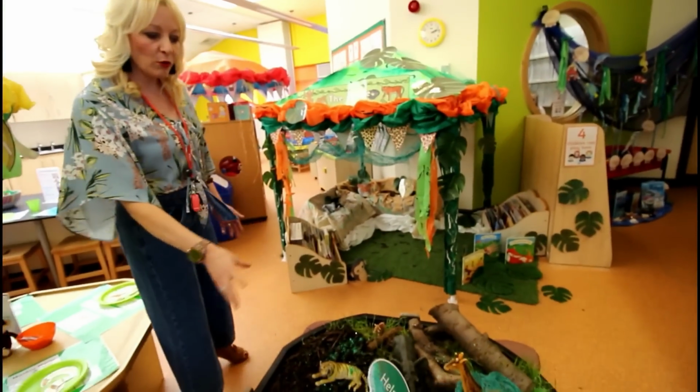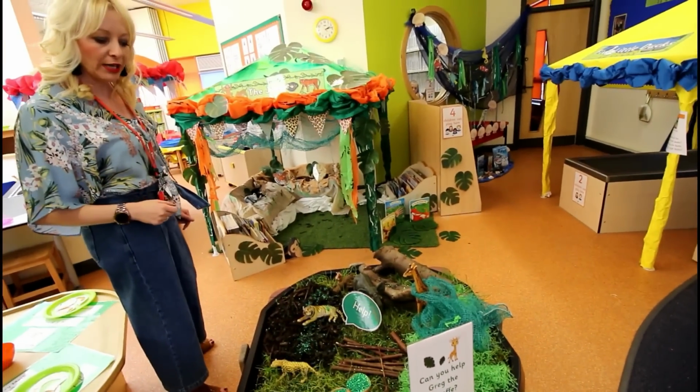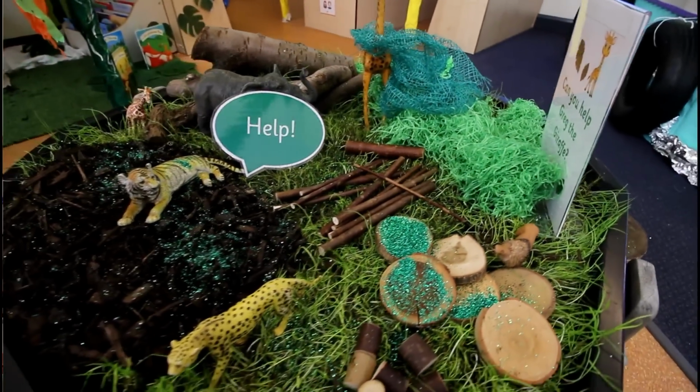We do a range of small world areas. This is for our little ones going into nursery to develop their communication language skills, but also solving different problems and working out different scenarios.